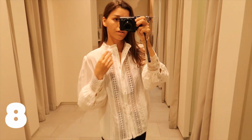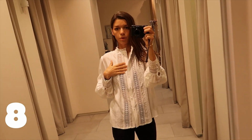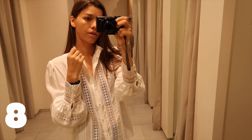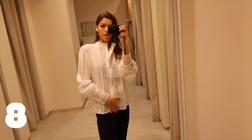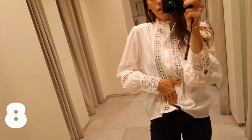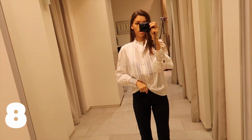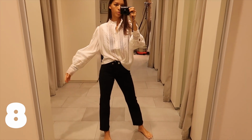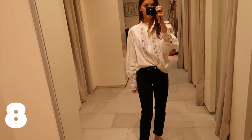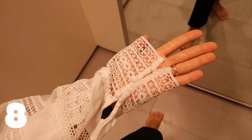Here I'm trying this beautiful embroidery top. I'm loving it. So much detailing here, and I love how it could be a really nice layer under some nice structured jacket, I guess. You can tuck it, or you could not. You should not tuck it. Possibly you would want something a bit wider on the bottom as well. It's just very lovely. Look at these sleeves. Oh my god.